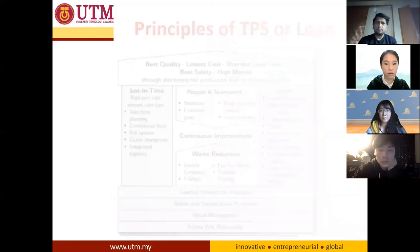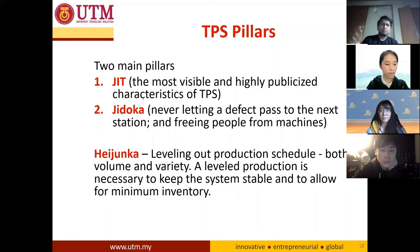So this is the pillar just now. JIT, just in time: make enough. Jidoka is never letting a defect pass to the next station, and freeing people from machines. That means the machine itself will do the stopping. It is mechanical: if there is a defect or breakage, the machine stops. You design it into the machine to stop. That's great, you have to think that way. Sometimes workers, like in Malaysia or in Bangladesh, don't stop the machine, so we have to make the machine stop.